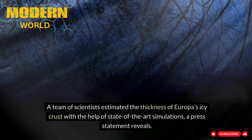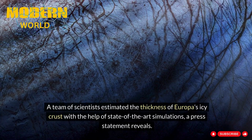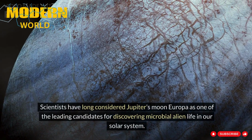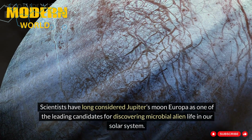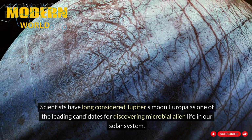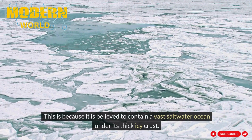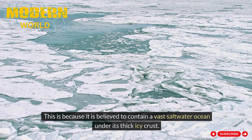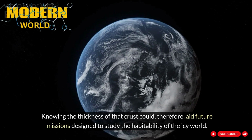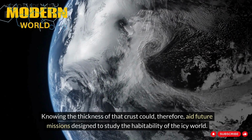A team of scientists estimated the thickness of Europa's icy crust with the help of state-of-the-art simulations, a press statement reveals. Scientists have long considered Jupiter's moon Europa as one of the leading candidates for discovering microbial alien life in our solar system. This is because it is believed to contain a vast saltwater ocean under its thick icy crust. Knowing the thickness of that crust could, therefore, aid future missions designed to study the habitability of the icy world.